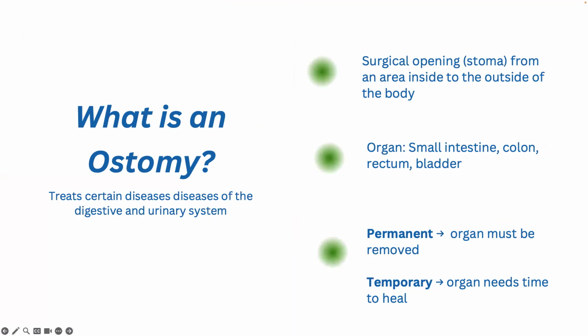So starting with an ostomy, what is an ostomy? This is going to be the surgical opening from the area inside the body to the outside, resulting in a stoma. There's different types categorized by which organ it originates from. And this can be from the small intestine, the colon, the rectum, or the bladder.